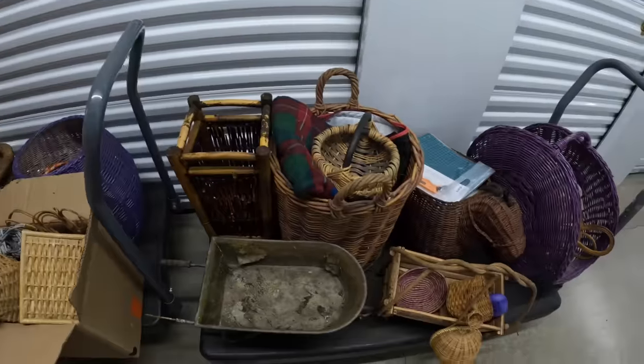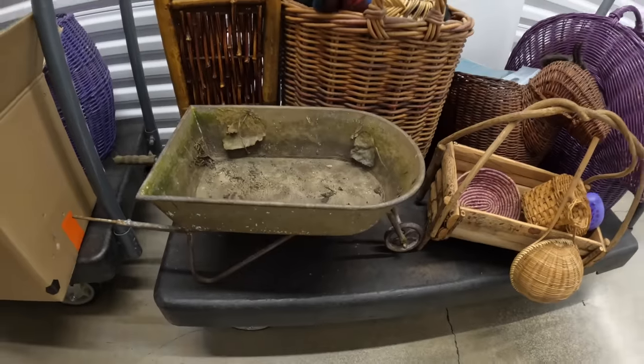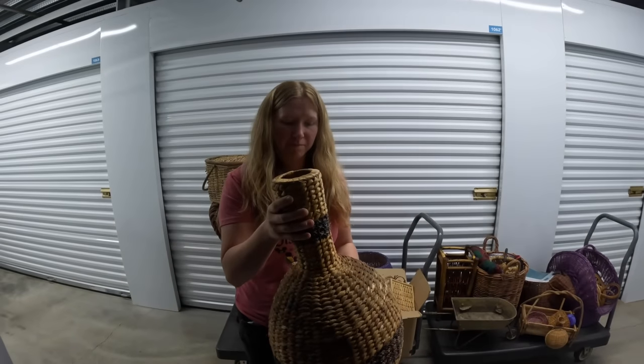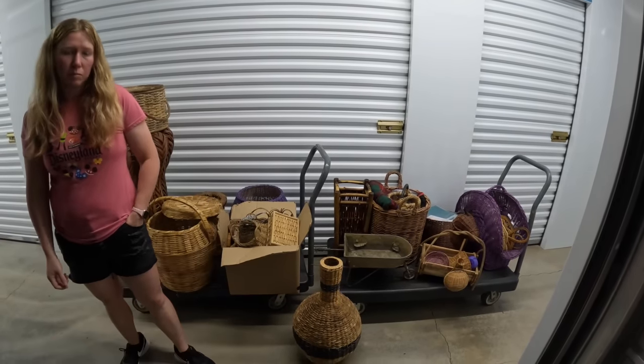Also, we have some other... I love the horse one here. We have some others here, guys. And a wheelbarrow that probably somebody had some plants in or something. Anyway, so what we're going to do... Oh, here's one, too. Oh, that you put your jug alcohol in. No, I'm joking. All these will go in the garage sale, so we will have one more garage sale probably in the next 30 days.